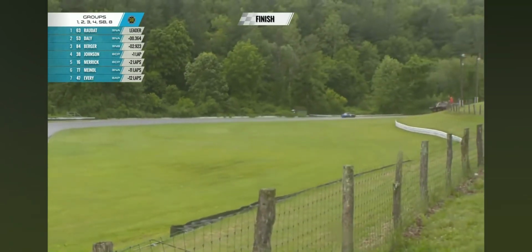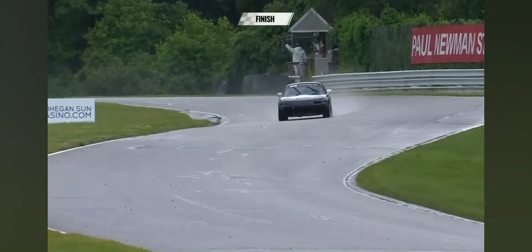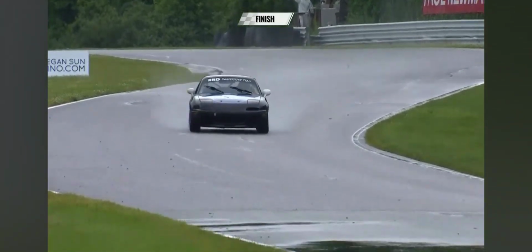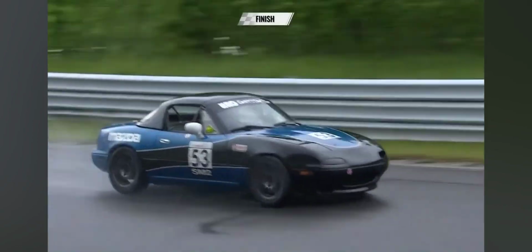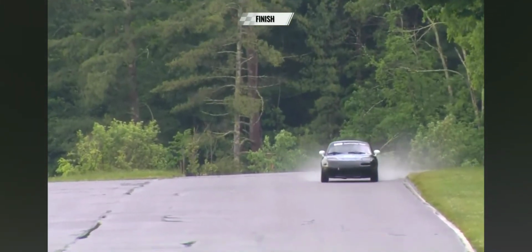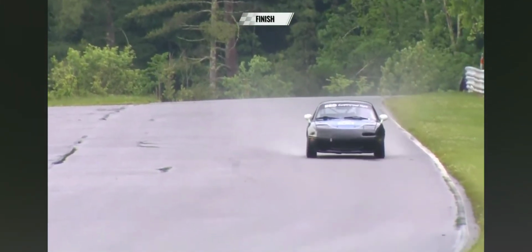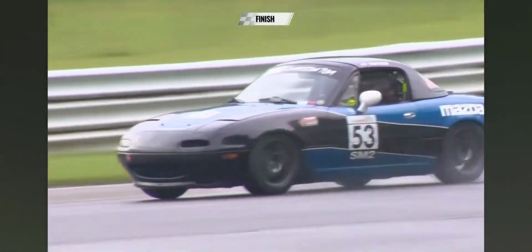Never easy to race in the wet. And I have to give it up for the fans. We do, even though the conditions were terrible just 30 minutes ago, we have a lot of fans here in the rain, in their ponchos and umbrellas up on the hill. So we love coming to Lime Rock Park for the Memorial Day Classic and just being with all these great fans here.